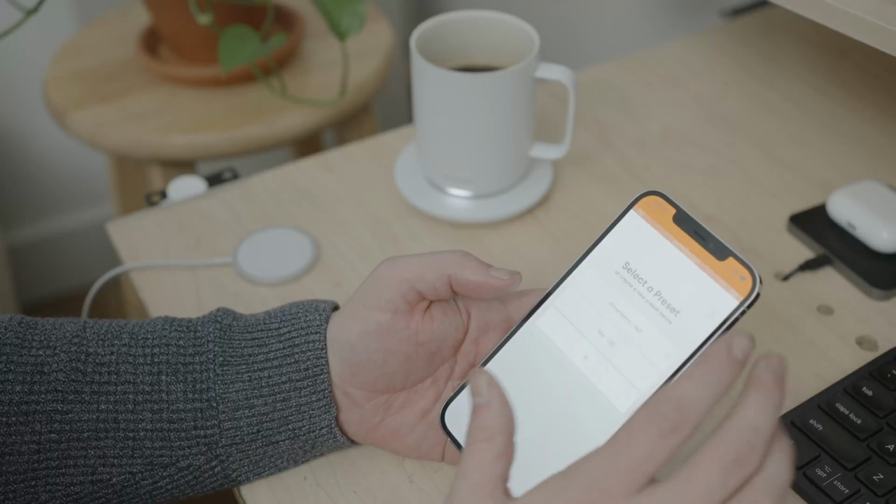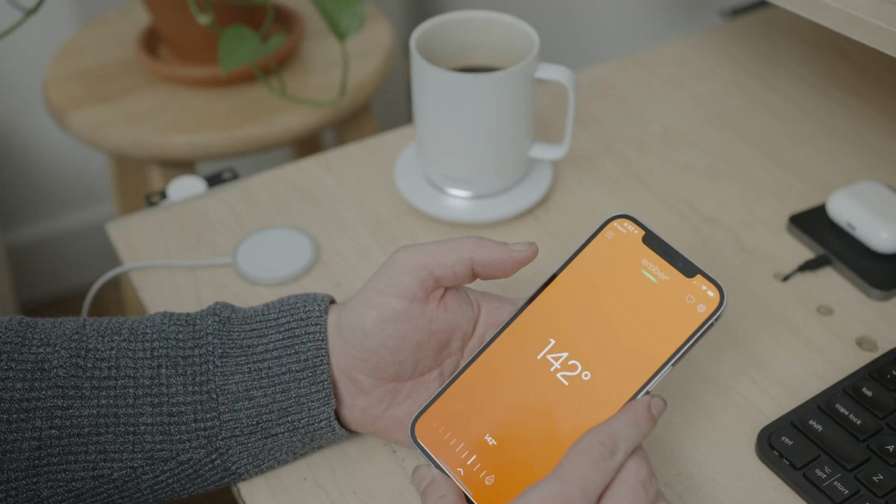I personally love it for keeping my Americano that I make each morning at a perfect 143 degrees Fahrenheit. With the Ember app, you can set different presets for different drinks at different temperatures, but since I only ever drink coffee out of it, I never really have to use the app because my settings are already good to go. The internal battery and coil will keep your drink hot for about an hour.